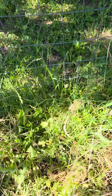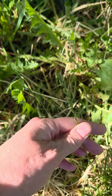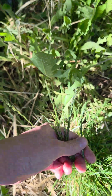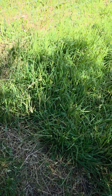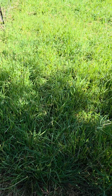Oh, here's another kind. Right here, this is one of the shorter kinds, the shorter grasses. Right there as well. If you can identify any of these species of grass by just the glance that I showed you, please comment. I would love to hear your thoughts and your take.